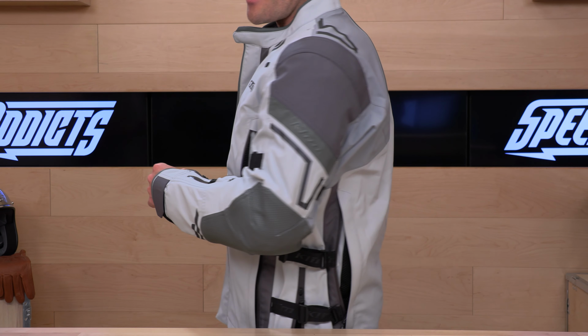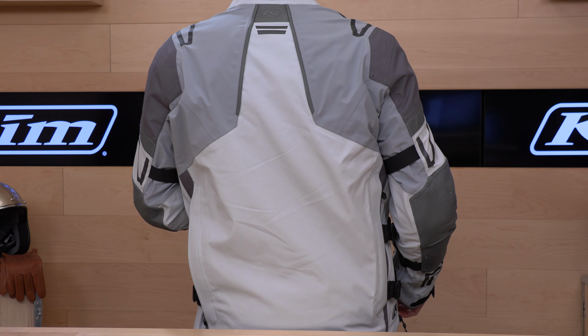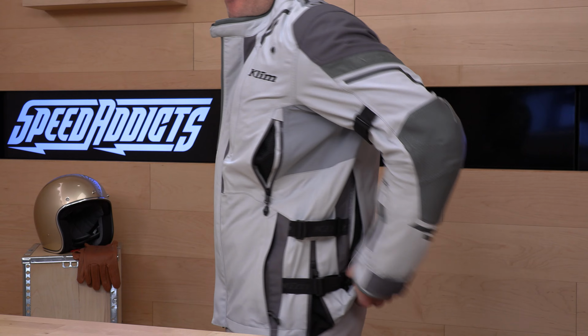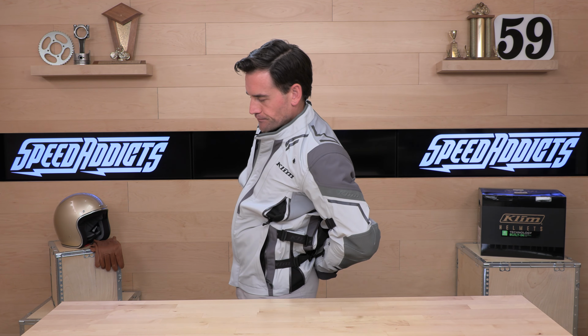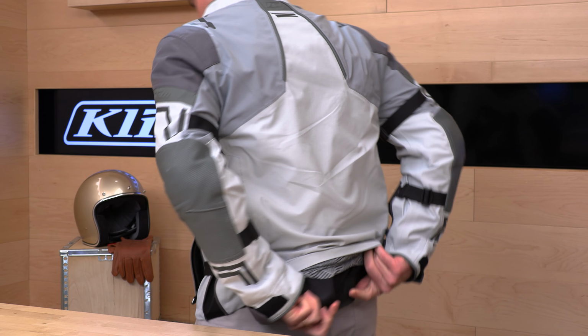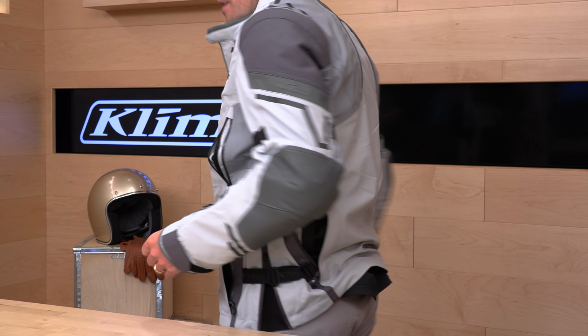Let me flip around. There are no pockets or other vents on the rear, but just so you can see what it looks like, this thing's covered with quite a bit of 3M reflective tape. You'll notice we've got it up on here, on our cuffs, and plenty of it on the back. Added visibility is great. And in the rear, we do have that jacket-to-pants zipper. If I can get it out, there it is. So you can attach this to a set of the Latitude pants, or a different set of Klim pants that you'd like to use it with.